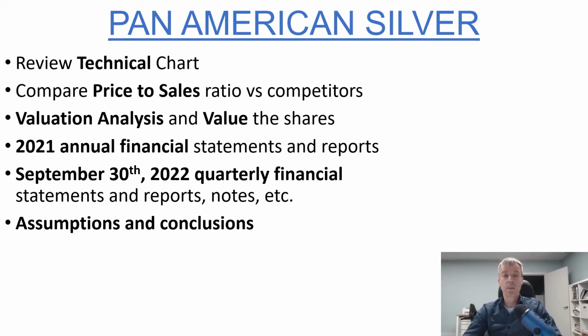Then I will compare the company's price to sales ratio versus its competitors. Then we'll do a quick valuation analysis and value the shares. And then in the next sections of the video, I will discuss how I arrived to my metrics to do the valuation analysis and value the shares. For that, I will review 2021 annual financial statements, then September 30th, 2022 quarterly financial statements, and then I will do my assumptions and conclusions. So let's start.